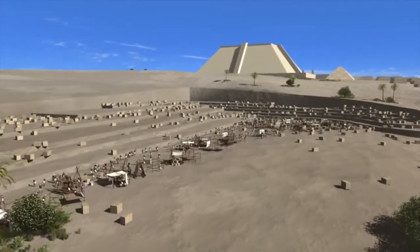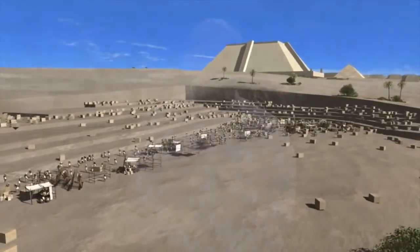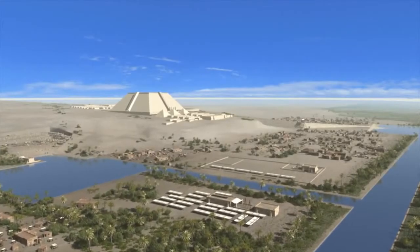I asked my guides how they managed to get these multi-ton blocks hundreds of feet up in the air. I was constantly met with a stock answer: brute force, ignorance, ropes and ramps. I found this hard to believe.